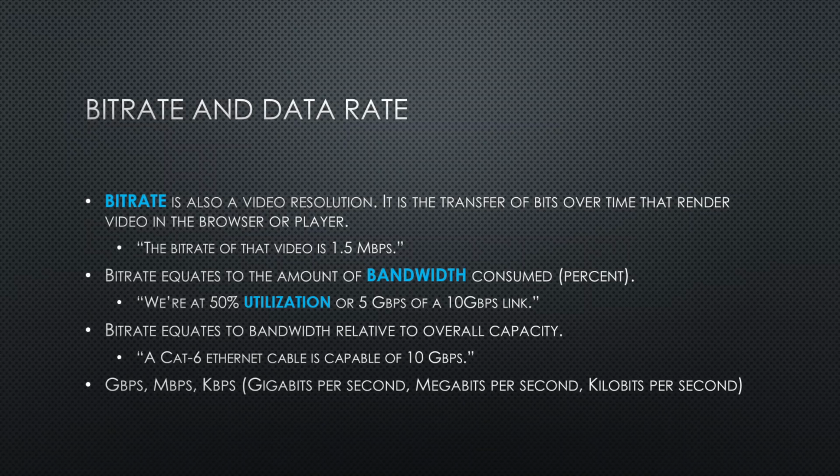Bitrate and data rate. Okay, we talked a little bit about this when I showed you that animation of the ones and zeros going over a 1.54 megabit per second T1 pipe. So bitrate is also a video resolution. You know, how can that be? Well, when we talk about video resolution, we're talking about it in terms of bitrate and how quickly we're disseminating video content, or ones and zeros, these bits, over a wire. So bitrate is related to bandwidth as much as it is to your video resolution. It is the transfer of bits over a time that render video in the browser or player.